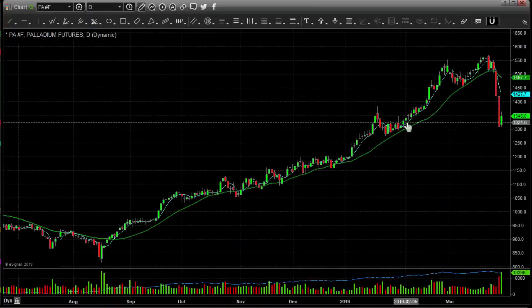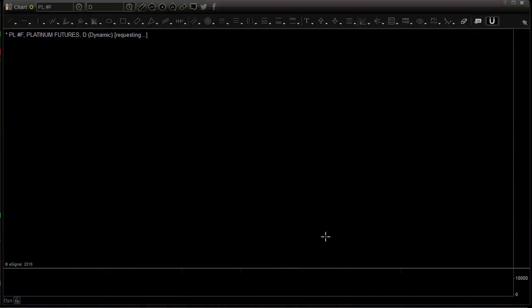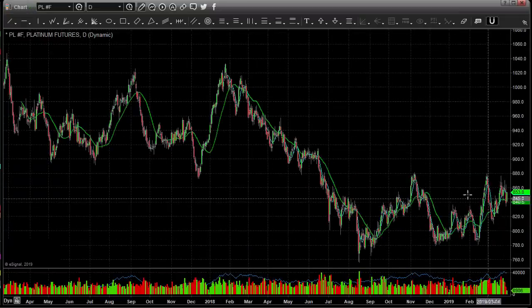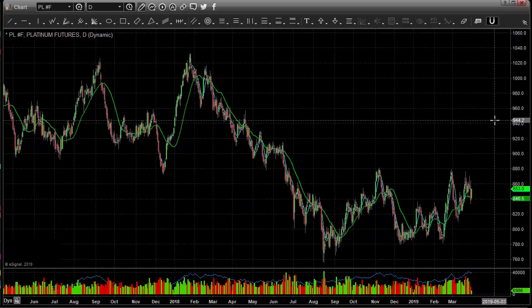We talked about how palladium was likely to fall out of favor, and we should actually see platinum move into favor. And if we zoom out of platinum, you can see how platinum's been out of favor, and it's forming what looks to be a base and has been moving up, and we could start to see platinum start to outperform.